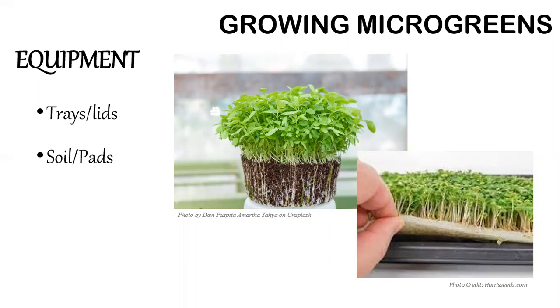Felt pads that you see on the right can be used, but they can be expensive. But if you're using them, put water into the tray that does not have holes on it. Put the pad in there to wet it, flip it over, and wet the other side. And then sprinkle the seeds on top and then mist it. You can take a second tray, spray the inside of the second tray and invert it over your seeded tray, and that will help keep the moisture in.